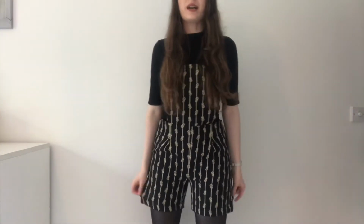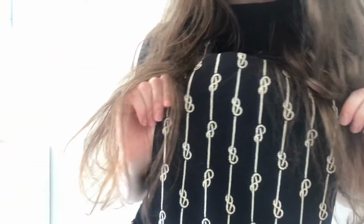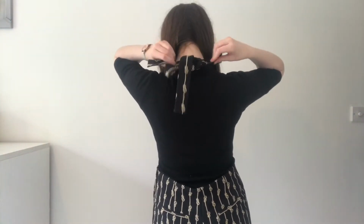And then this is the second Miss Patina little dungaree playsuit thing with the chains. I'll come up close so you can see how that looks. This is a slightly different make. It doesn't have the cross back, it's got a little bow tie at the top, and I actually think this fits a little bit better. It's a little bit looser.